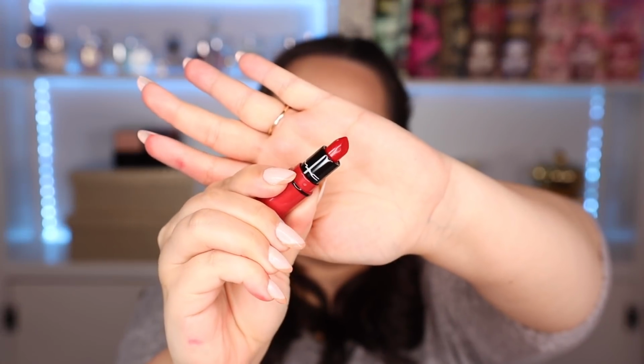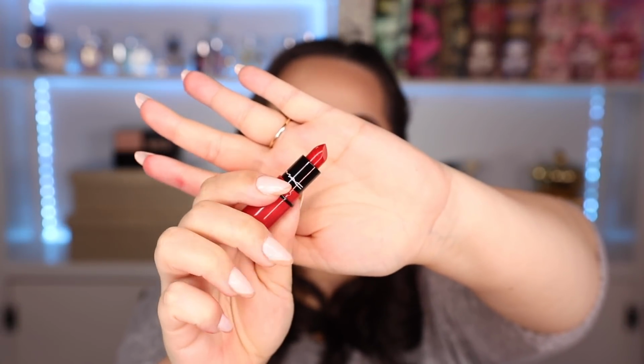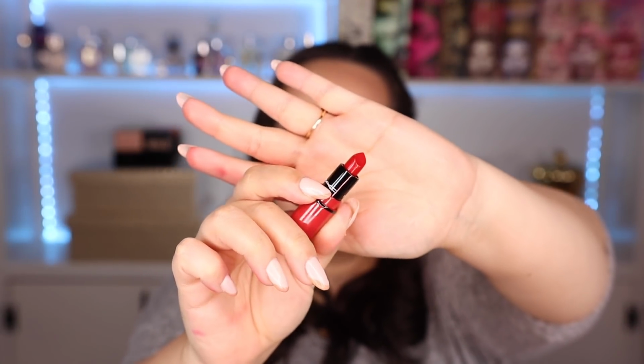Next we have the color Ruby Woo, which is definitely MAC's most popular red lipstick ever, and I actually have never had it, so I'm super excited to put this one on. Okay, so here's the color Ruby Woo. This truly is a really perfect red. It's neutral, not blue, not orangey, just right in the middle, nice and intense but not too bright. No wonder this is one of the most popular reds ever.